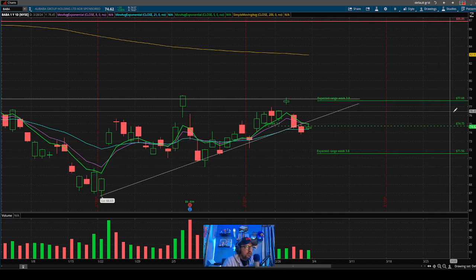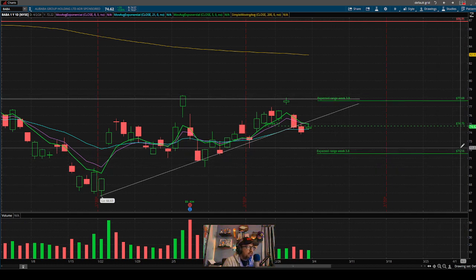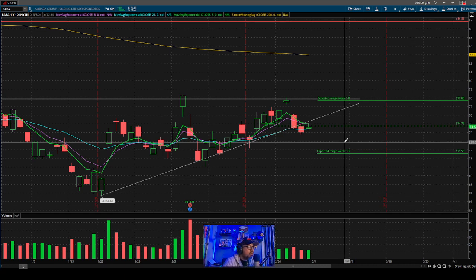So there is 77.68 to the high side, 71.56. That is a $3.06 move from where it closed on Friday. So that should be the range for BABA.